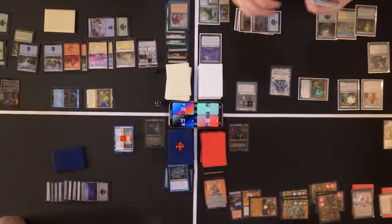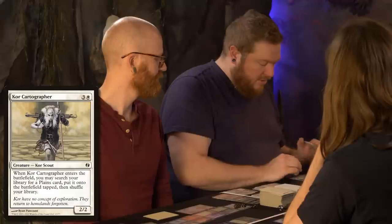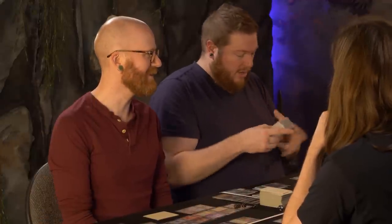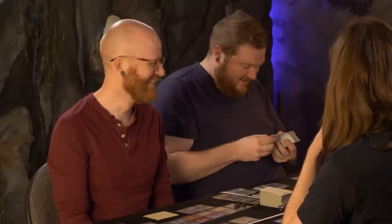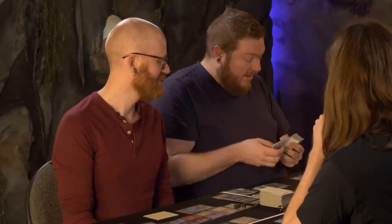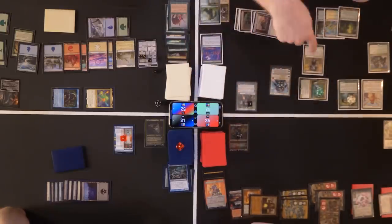Three. Dan has tapped out. For the Core Cartographer, when it enters the battlefield, search my library for a Plains card and put it on the battlefield. Tap. There's actually a thigh on that one. Look at that thigh. I promise you, it's all thighs from here on. Mostly thighs. All right, so I'm gonna gain one, two lives from him entering.